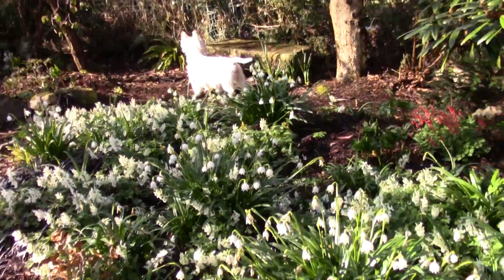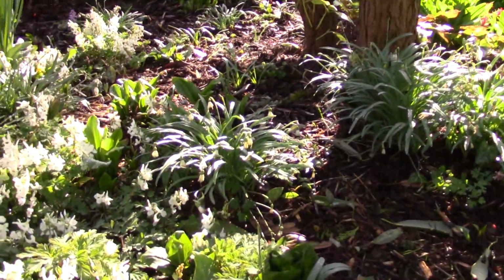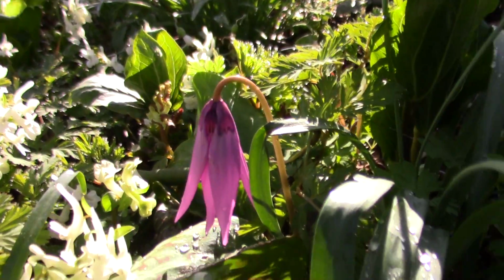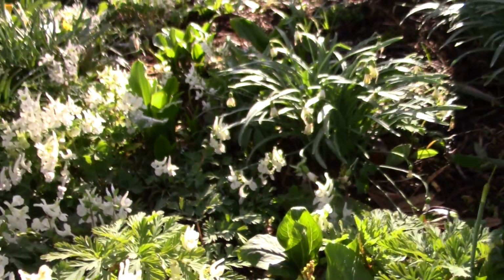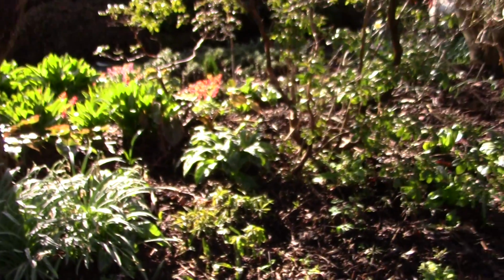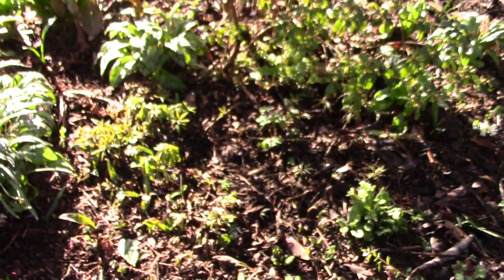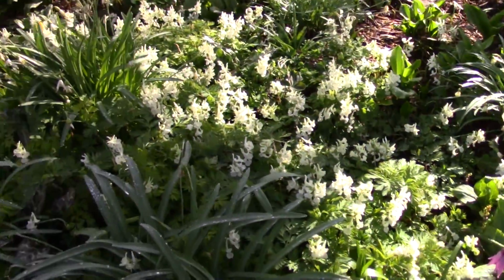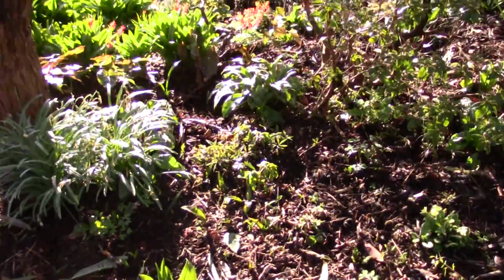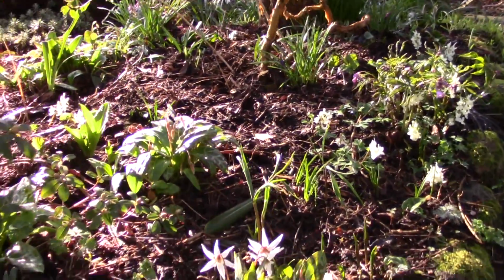Corydalis comes right up there, around this other side as well. I've just spotted here Erythronium japonicum there, just coming out. So there's some areas where the ground's still bare, but the anemones and other plants are just coming through, whereas I much prefer it when the ground's carpeted. But this bare ground will soon be carpeted.